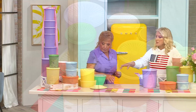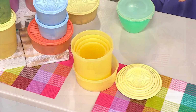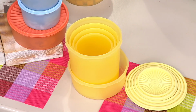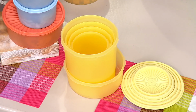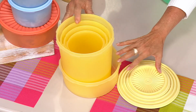I do want to show you too, when it's all collapsed down, how convenient it is, because it doesn't take up a lot of space. You know, a lot of times you've got the old bowls and the old lids, and none of them match and none of them fit together. And you're like, why do I keep all these old plasticky bowls and stuff in there? It's not Tupperware. If you've got Tupperware, that's an heirloom. Like, that's been passed down, right? So I like the fact that you just don't have a bunch of scattered stuff in your kitchen. It's all very, very condensed and very convenient.